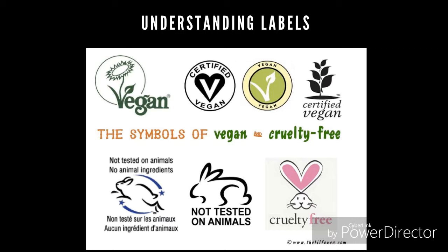The PETA bunny is on the bottom right. That one typically means not tested on animals and vegan ingredients. However, they do not do any kind of audits. They basically rely on integrity, as well as if you screw up, it's going to be a major PR disaster. So that's how they run that program.